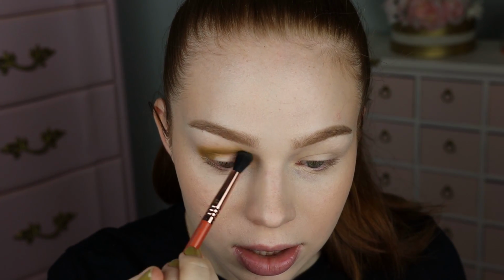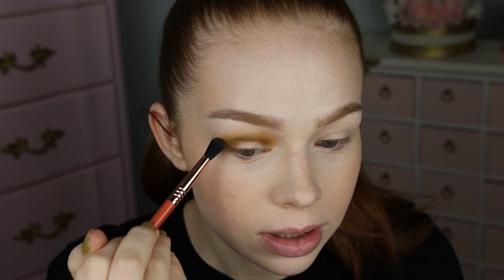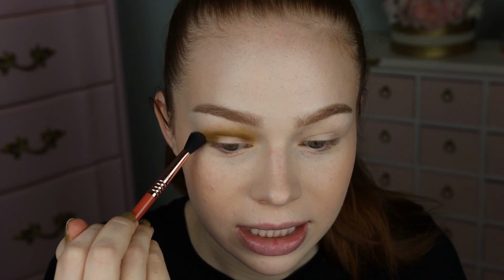I'm just going to lightly buff that out. Wow. That was so effortless. That was like 10 seconds. I feel like you could do this and follow it along the lower lash line, throw a shimmer on the lid, and be done in literally a minute.